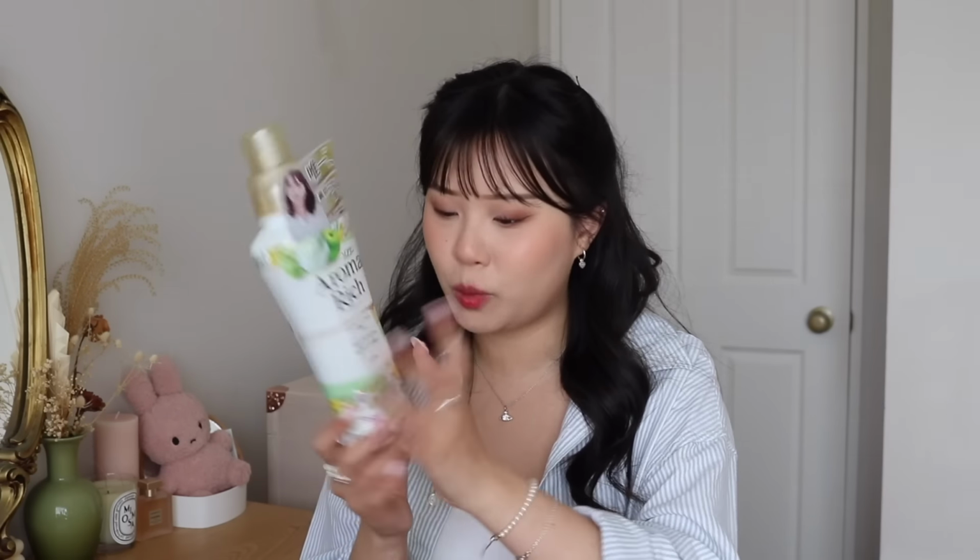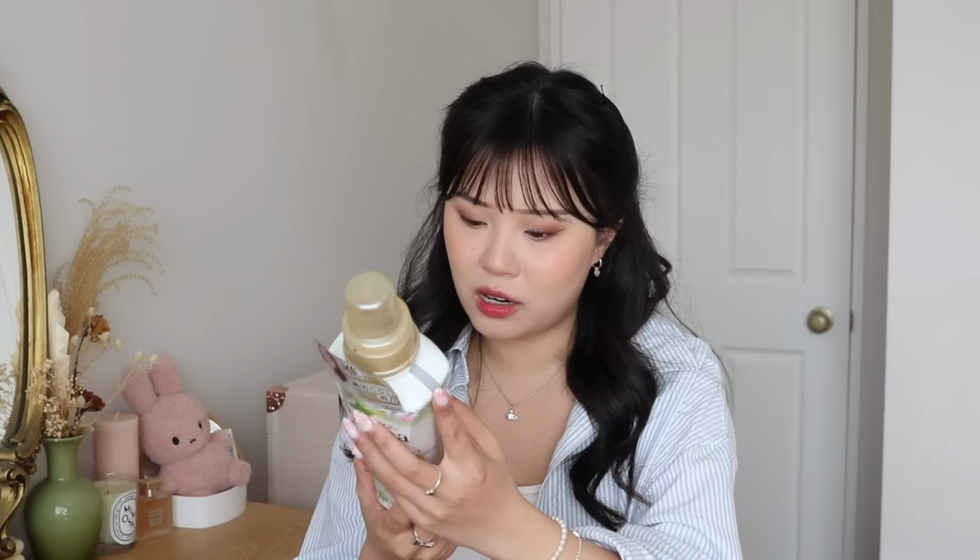But let me tell you, this in New Zealand, I think it's like $20. $20 for this is not a lot, 520 mils. Would I repurchase? No, because it's so expensive. If it was cheaper, I definitely would. But yeah, it's really expensive.